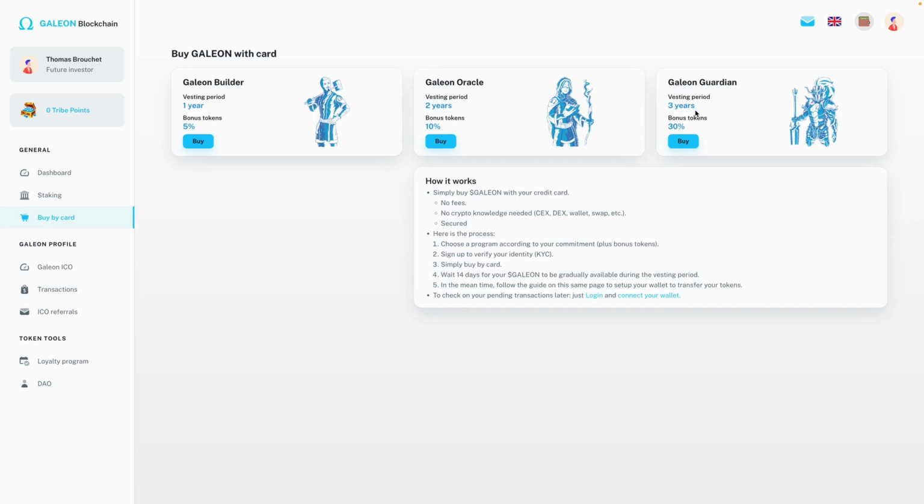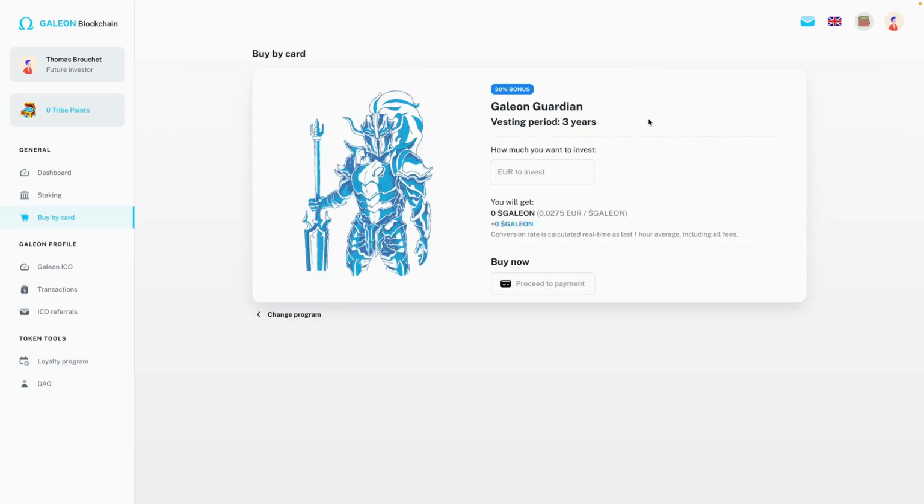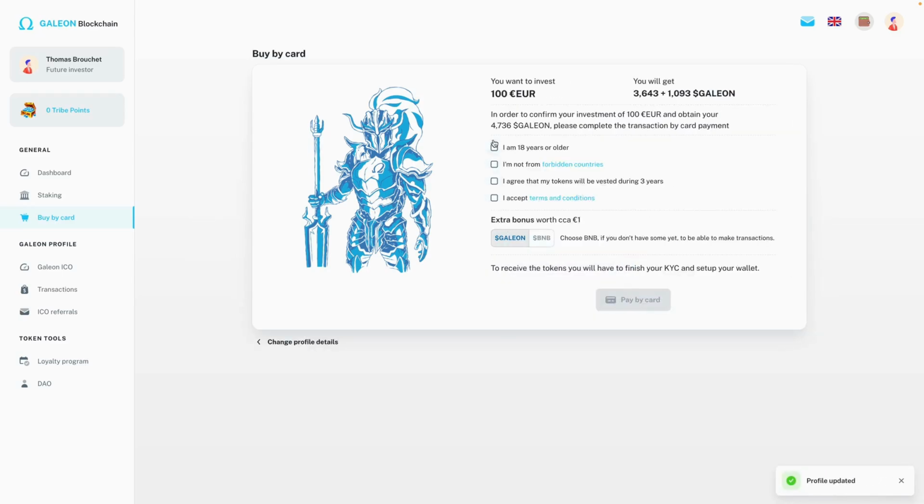We will choose Galleon Guardian with a 3-year vesting period and 30% bonus. It means that if you pay 100 euros, you will receive the equivalent of 130 euros in Galleon during 3 years. You will have to satisfy 4 conditions, and then you will have another choice if you want to have an extra 1 euro of BNB or Galleon.